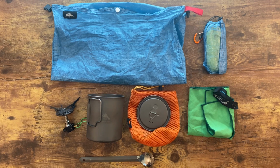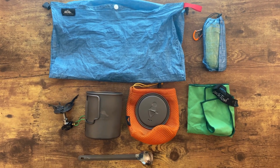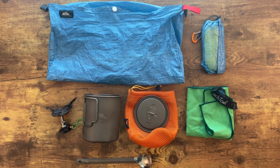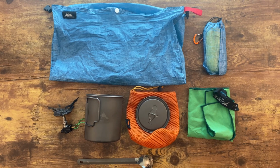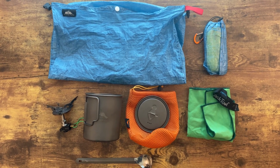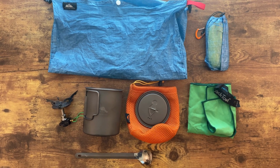Here's my food storage and cooking setup. So on the top, I have the Hilltop Packs large food bag. And on the right, you see there, I have the hanging kit. Basically, it has the rock bag and 50 feet of Dyneema line inside of it. On the bottom left, you see I have the Optimus Crux Lite stove.